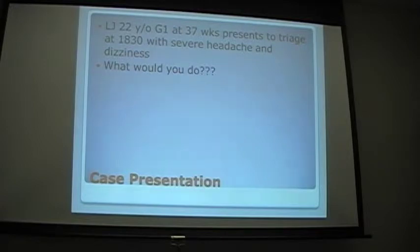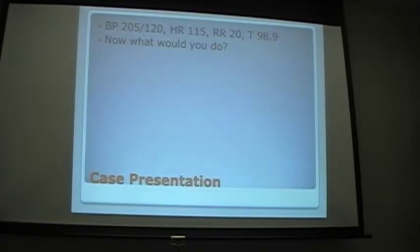These are her vitals. Turn her on her side, retake it. I would wait 5 or 10 minutes, probably. Okay. 15 minutes is the most. And probably get the seizure pads for the bed.